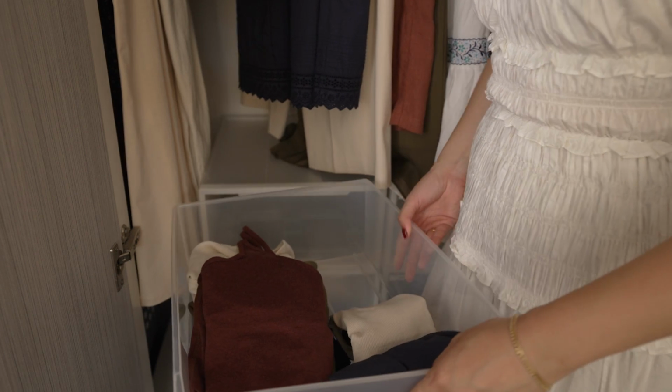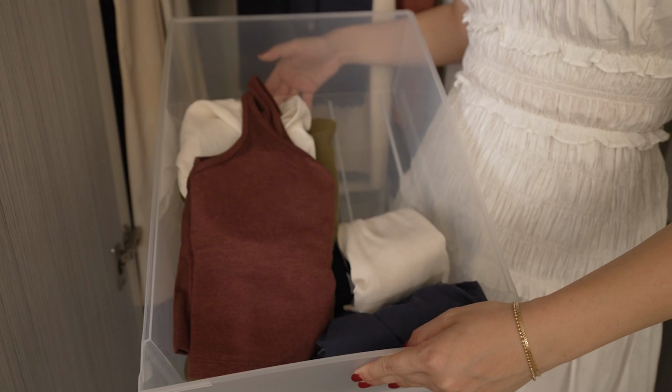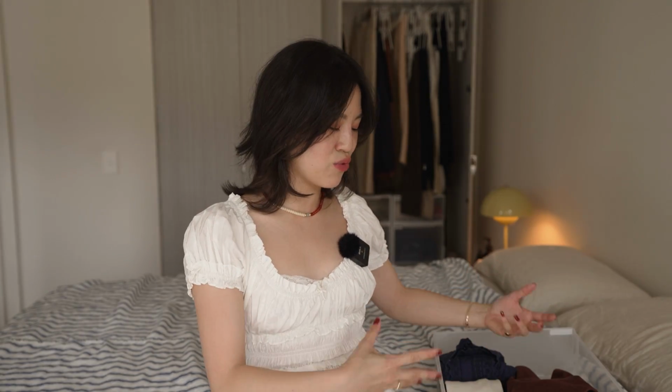I'm gonna start taking the boxes out because it's pretty dark in that corner and I think you can see a little bit better here. One side has my tank tops with bra inserts in them and then the other side is just regular.